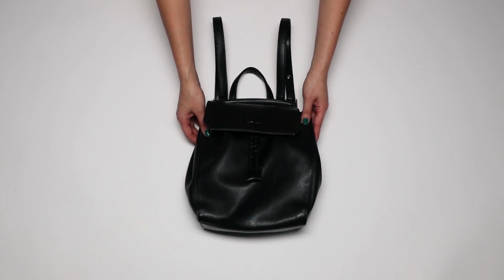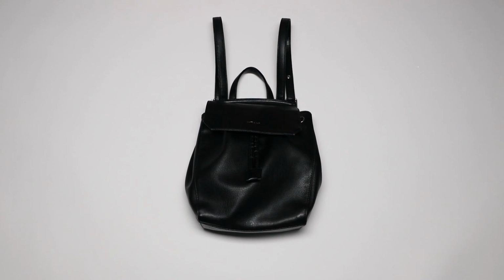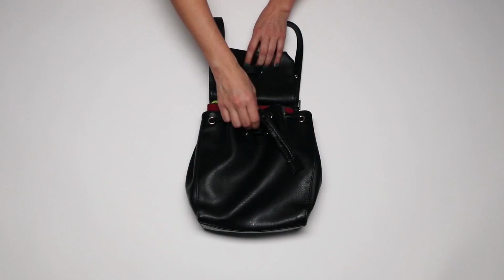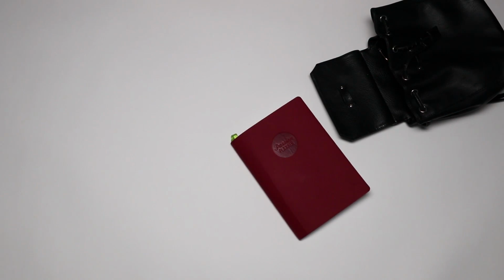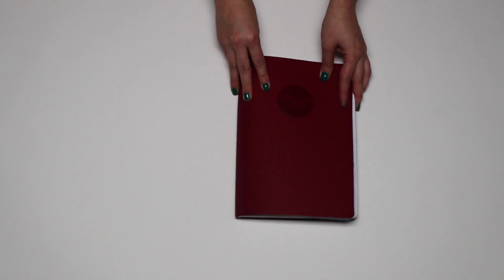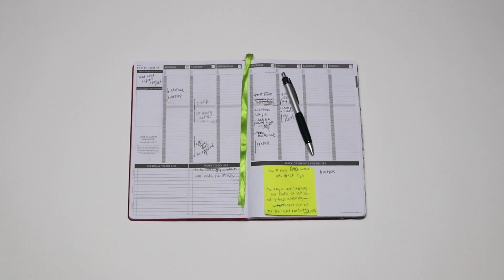So, this is my bag. It's from Matt and Nat, a cruelty-free vegan bag and accessories line. This is my everyday bag, as it's the perfect size to fit all of my essentials. Okay, so let's start with the single most important thing in my life.